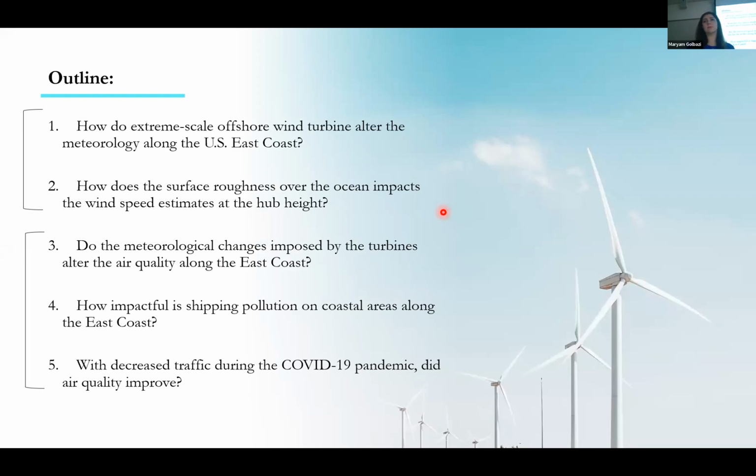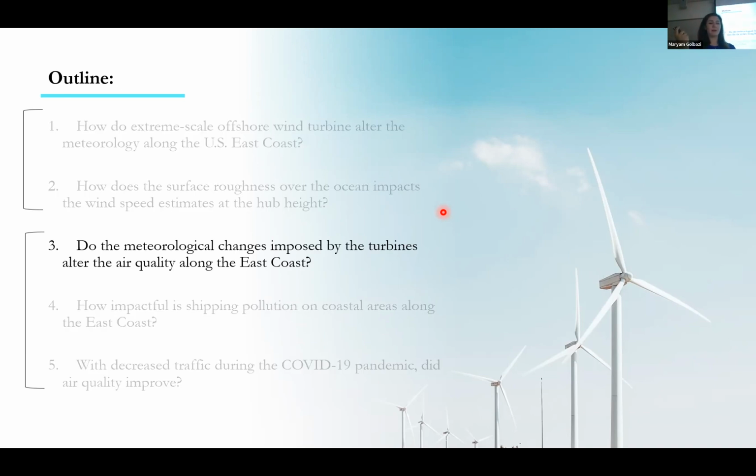All right, so remember we had 5 questions. So we went through 2 of them. Now we're going to focus on the 3rd question. Now I'm interested in looking at if the meteorological changes induced by the wind farms in the atmosphere is going to change the air quality in the area.